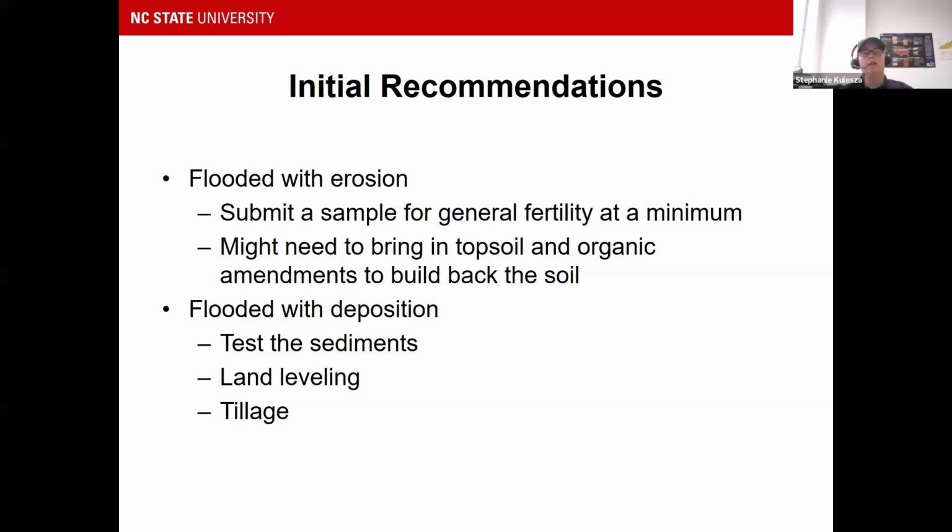Another thing we saw was flooding with various levels of deposition. And a lot of times this was pretty extreme deposition. And so our recommendations were to test the sediments for a variety of things, and conduct land leveling to try to level out the depth of those sediments that were deposited evenly across the landscape. So in some areas, especially if you were right next to a creek, you might have had 3 or 4 feet of sediment right next to the creek versus about 6 inches at the edge of the flood waters.